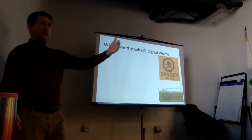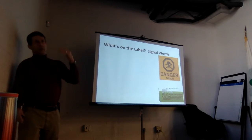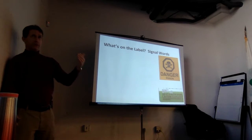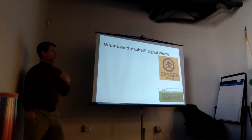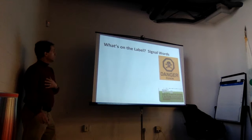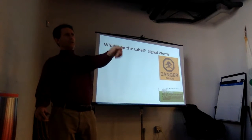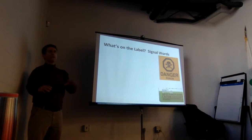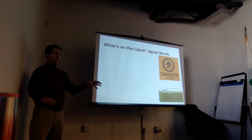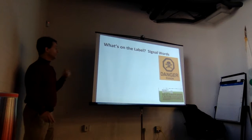All right, so that's one thing you'll find on the label: the name of the product, and that can be a useful tool. If you're like me, take your reading glasses to the store so you can read the fine print. Another thing on the label is the signal word, and I think this gets to your question about how do you choose based on toxicity. If you're trying to control a pest and go for the least toxic option, how do you choose? This is one clue.